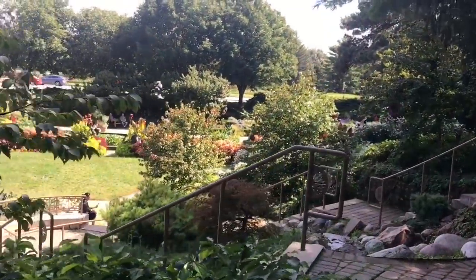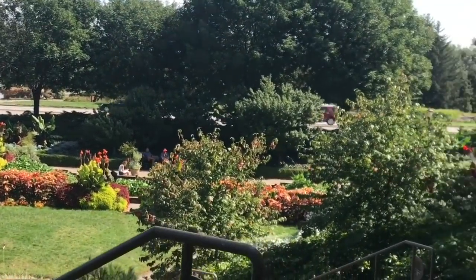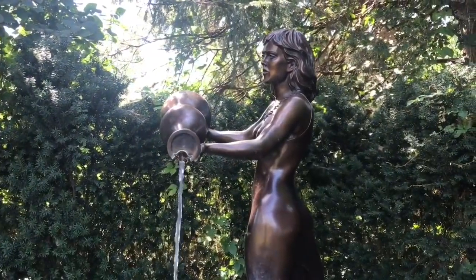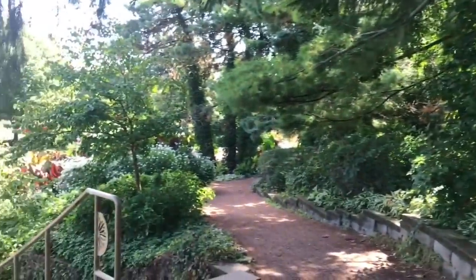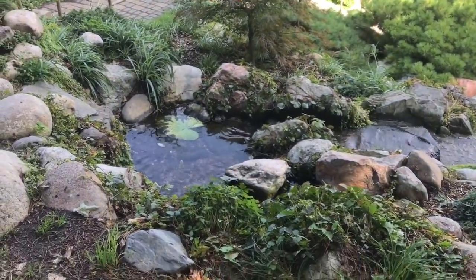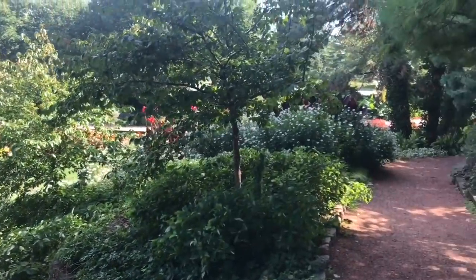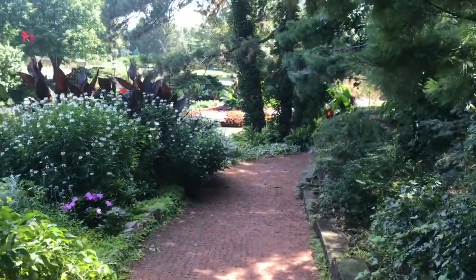Down the stairs here. Love this from up above. And a little water. And there she is. I had another one earlier. I don't know, I just keep showing you more and more. I can't help it. I just love to share these with you and encourage you and inspire you, empower you to go, see, and do.